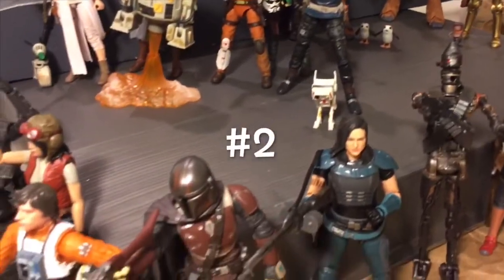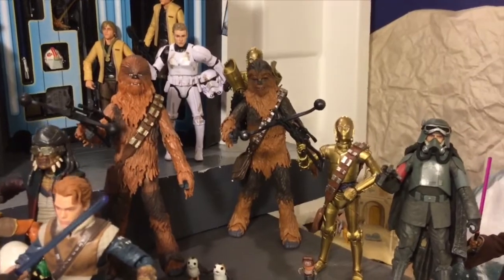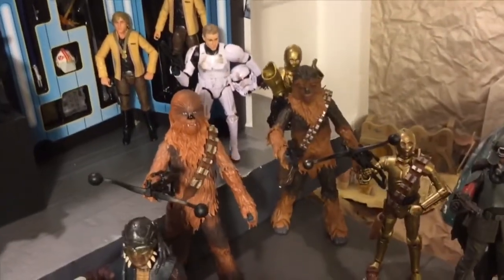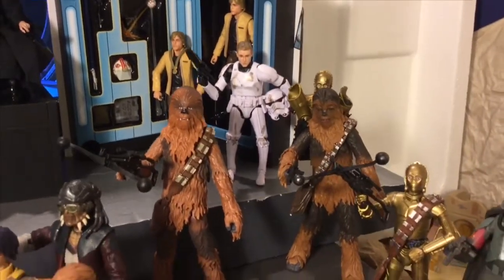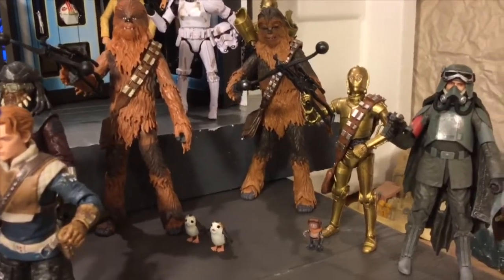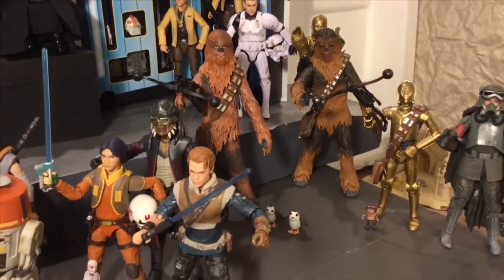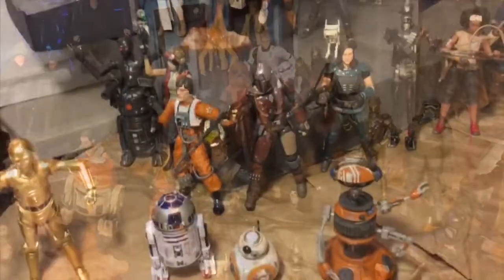So coming in at number 2, it's gonna be my Chewie Bespin figure with C-3PO in the netting. It's just a really awesome looking figure. Very cool. I think Chewie looks absolutely awesome. So really good stuff there, guys. Number 2 in my top 10 of Black Series figures for 2019. So who's my number 1?